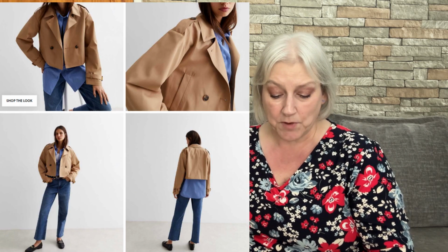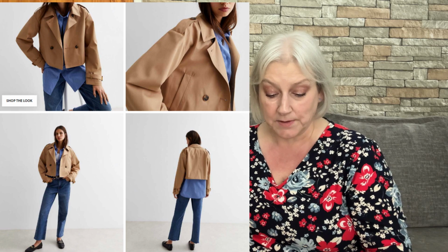So this one was $53.99 in New Look. And I did find one in George at Asda as well, that you can see here, and that was for £35. I didn't see any of the cropped trench coats in store, but they did have them on the New Look website. But unfortunately, you won't find me buying a trench coat.